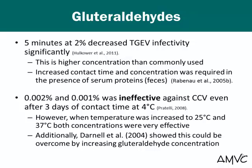So if you've got a dirty environment, you've got to jack your concentrations up, jack up your contact times to get a good kill. And if you look at lower concentrations, so these would be less than what we normally use, they were ineffective against canine coronavirus, which is very similar to PEDv, even after 3 days of contact time. So concentration is critical. However, if you increase the temperature that you apply those concentrations at, all of a sudden they start to work a lot better. So that means apply your disinfectants in a heated room, in a heated shed if it's a trailer, and they'll work a lot better. Additionally, upping the concentration will work as well.